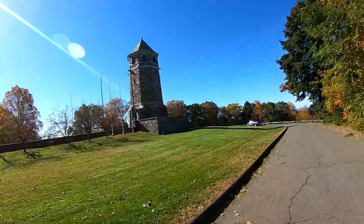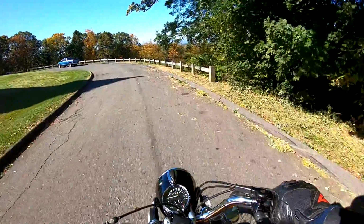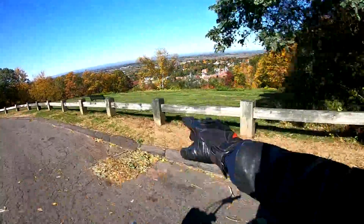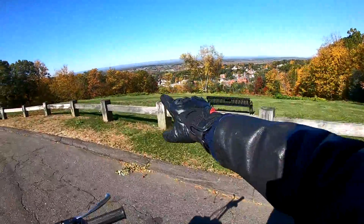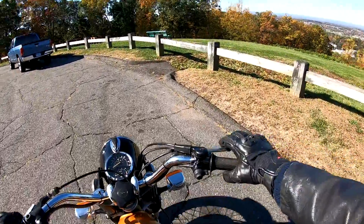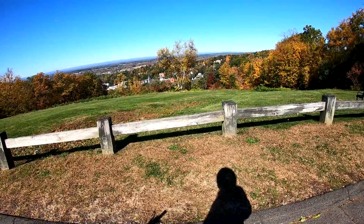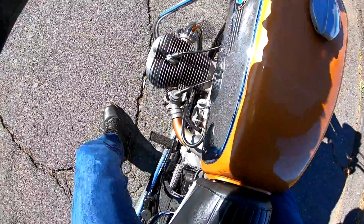Look at that. Isn't that beautiful? Not a cloud in the sky today. Beautiful day for a ride. There's the mayor's office down there. You can see all the way to Bradley. You can actually see the moon today too. What a beautiful day. I love coming up here. You feel the presence of God up here, for sure.